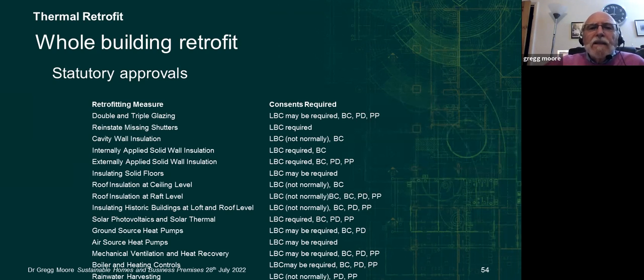So reinstating missing shutters, again, listed building consent. Putting shutters on a building that didn't have it in the first place might need planning permission because you're changing the appearance of the building. Cavity wall insulation, building control consent. Other kinds of insulation on the walls, and so on down the list. You can see that Bath being Bath, listed building consent is high in their mind, probably not so much in Wellingborough.